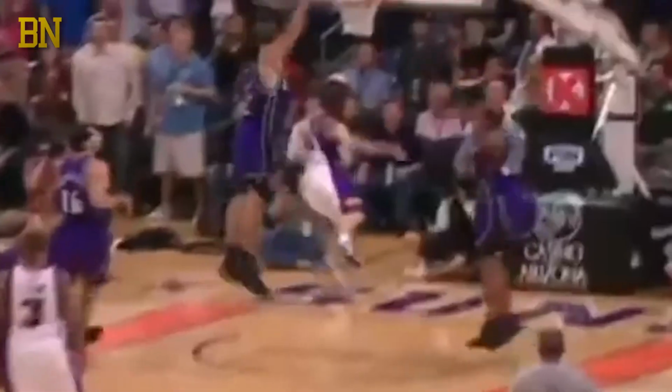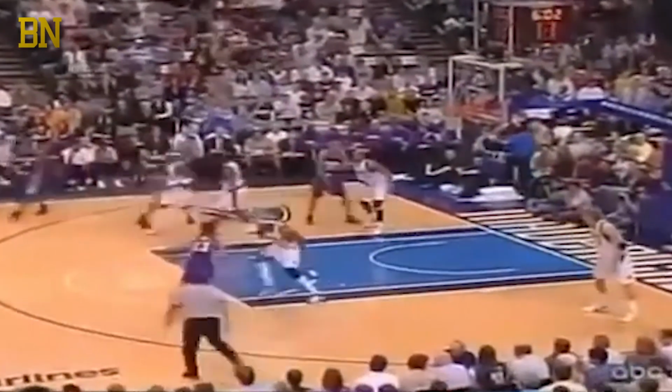For court vision, we have Steve Nash. Nash didn't just see the court, he saw the future. His ability to anticipate defensive rotations and thread impossible passes turned the Phoenix Suns into an offensive juggernaut. Whether it was a behind-the-back bounce pass or a perfectly timed lob, Nash's vision made his teammates better and redefined point guard play in the modern era.